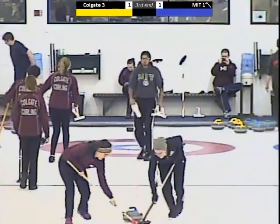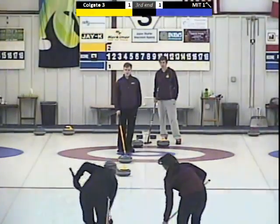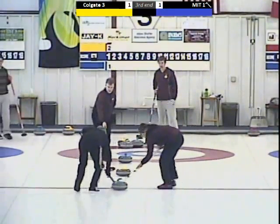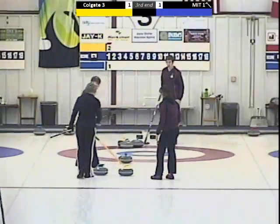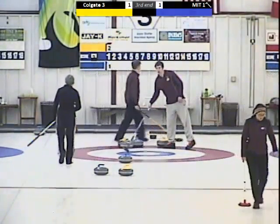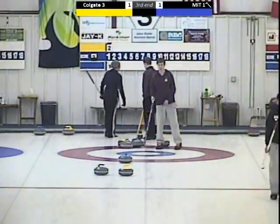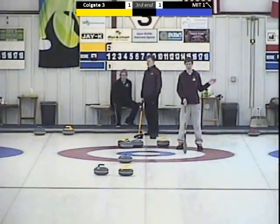This one's way narrow. Just nudges that Colgate guard over a hair. Don't think that's going to change their shot selection. Yep, they need to freeze down in the pocket created by those two blue MIT stones, or get around the corner. Been down this line a few times, so they know the ice.